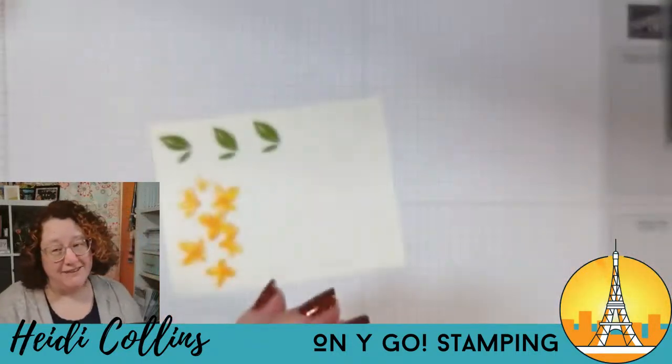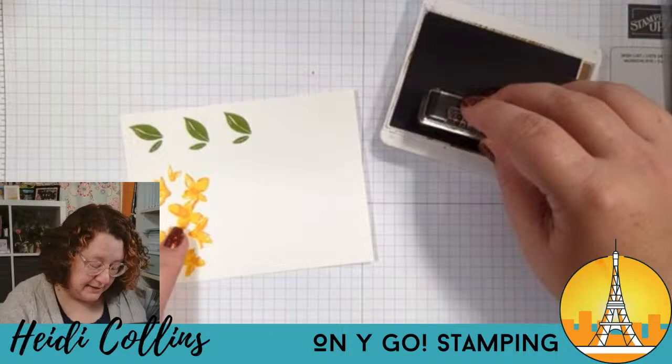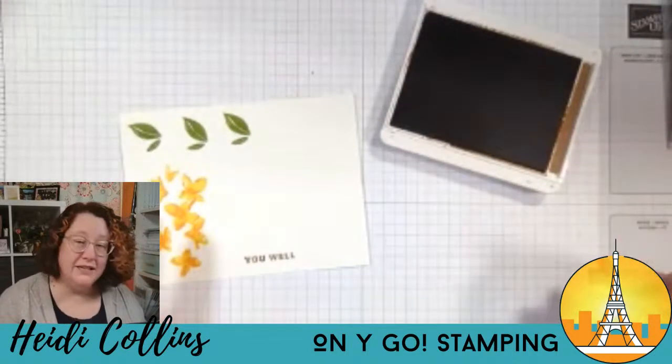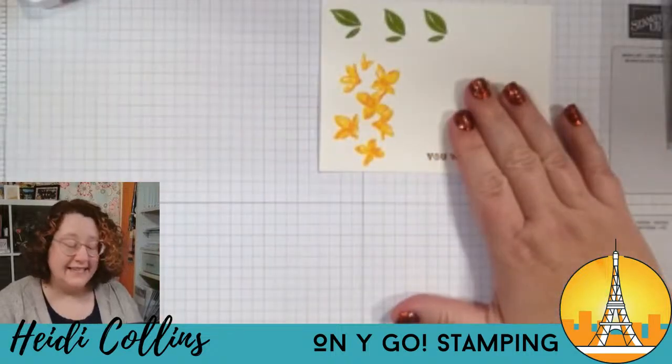And then I want the sentiment that says "you well." Remember, it's going to say wishing in front of it. So it's going to say wishing you well, but this one is just going to say you well. And I'm going to just stamp this wherever, because I'm going to die cut this too. So I'm leaving plenty of space around it so I can die cut it. That's all the stamping we're doing. Just like that. And we're going to die cut this in just a second.